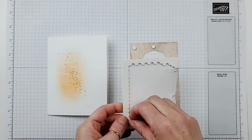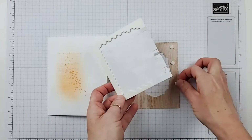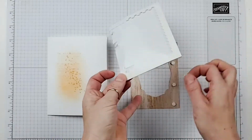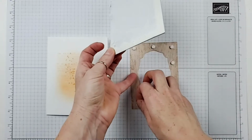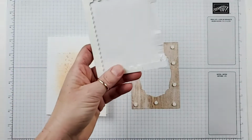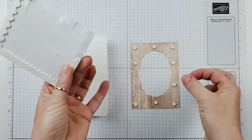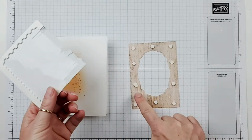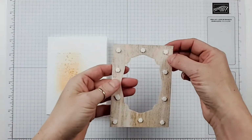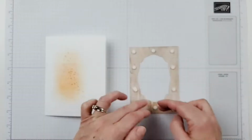These are the mini dimensionals, which you probably have seen me use more than the regular size. I really just like the even coverage that I can do. I can just apply a gazillion of these and don't have to feel guilty about being wasteful because they are the same price as the regular pack, but you get more because they're smaller. So that way I have good coverage. My paper won't go flat. And again, because this is designer series paper, it is a little bit flimsy. So I need a little bit extra.